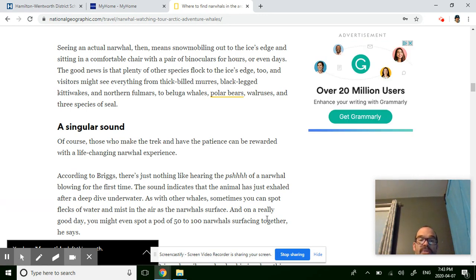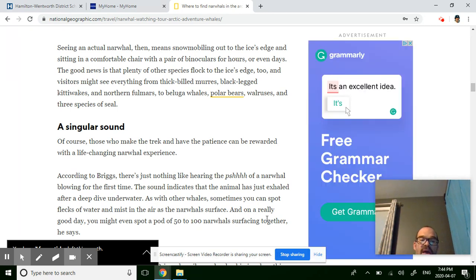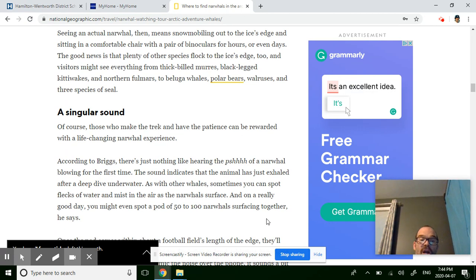The good news is that plenty of other species flock to the ice edge too, and visitors might see everything from thick-billed murres, black-legged kittiwakes, and northern fulmars to beluga whales, polar bears, walruses, and 3 species of seals. A singular sound. Of course, those who make the trek and have the patience will be rewarded with a life-changing narwhal experience. According to Briggs, there's nothing like hearing the psh of a narwhal blowing for the first time.